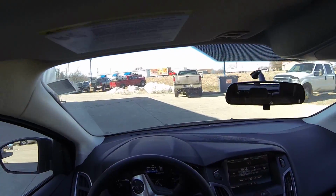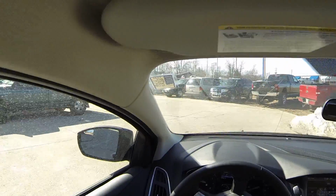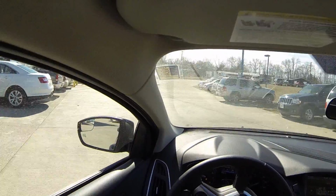And we still have snow on the ground back here. Look at that. We're supposed to get 6 to 10 inches on Sunday night, I believe it is.